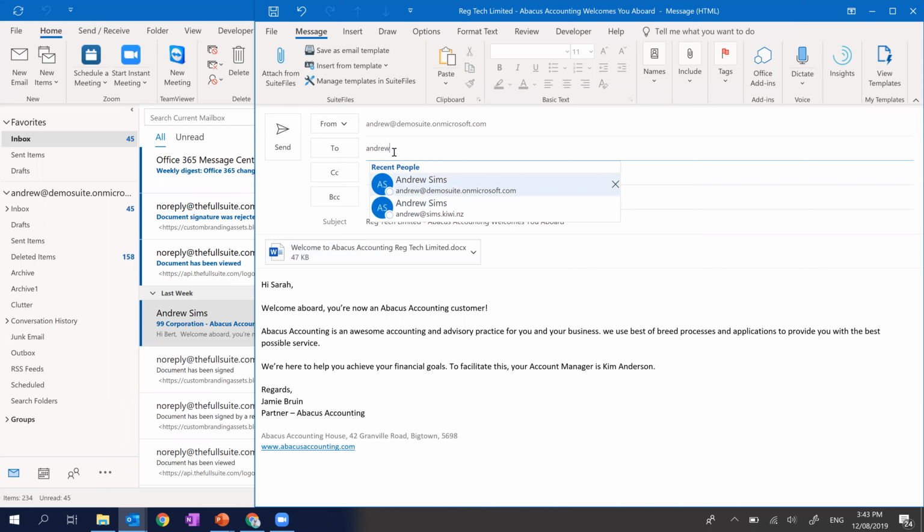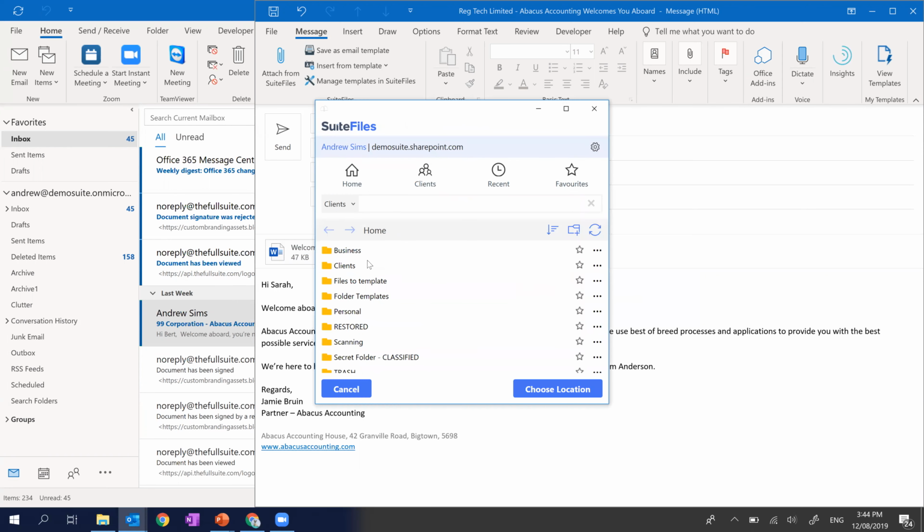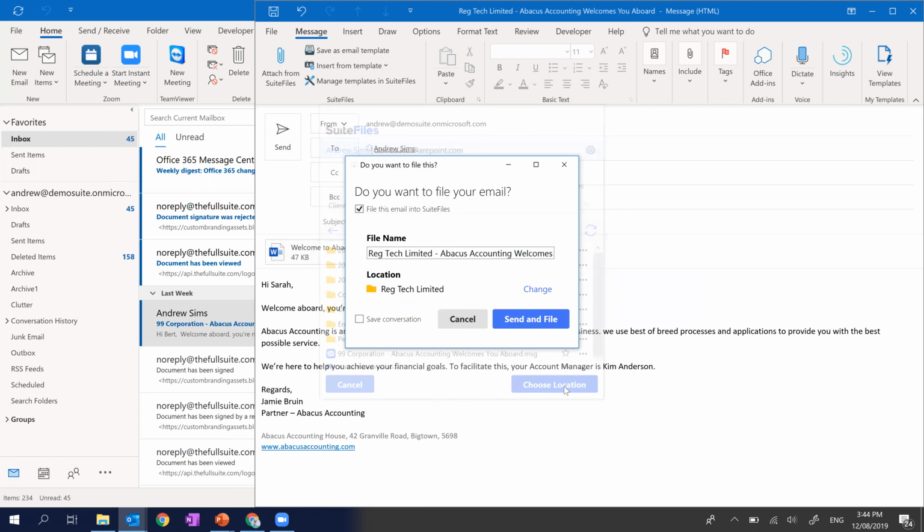Lastly, when I go to send an email, I get the option to do a save on send. This is really useful because I can save this email to a location inside of SuiteFiles. It hasn't picked one for me by default, so I can do that now. Go to my Regtech folder. I can just choose to save it there.